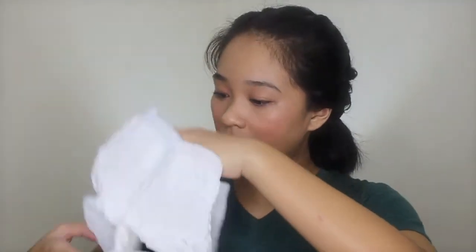I've never seen this. This is what the actual menstrual pants look like. It's so fluffy. It doesn't look like a diaper. It looks more like a high-waisted na panty. Tapos dito, very stretchable siya sa waist area. Ito guys, yung pad niya, napakalaki. It's gonna cover everything, guys.